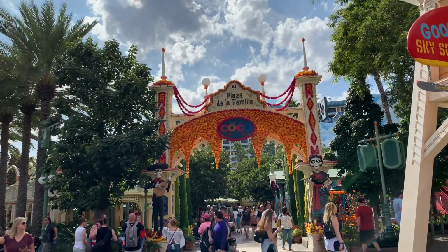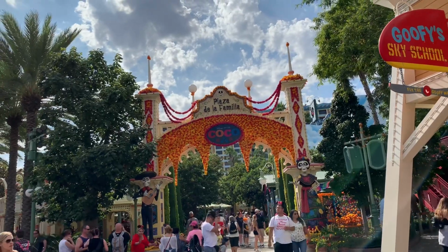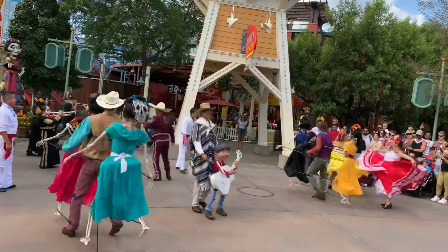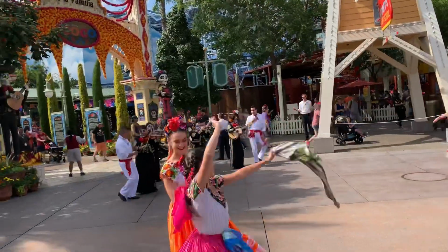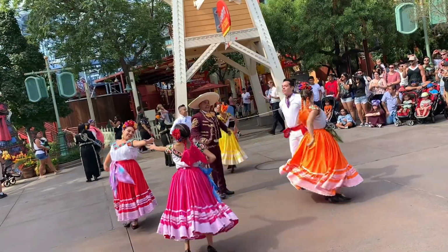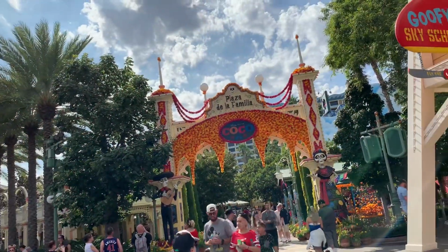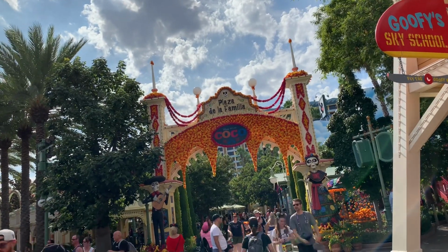Over here at the Paradise Gardens area, right next to Goofy's Sky School, they put on a really cool show called A Musical Celebration of Coco. It's a really cute show, and a lot of amazing, talented people helped put it on. It's every hour on the hour at California Adventure, so there's plenty of shows throughout the day. Again, it's a great show for the family. It tells a brief story of Coco, which is a fantastic movie.